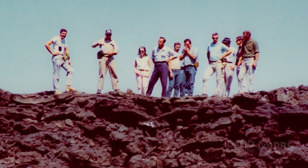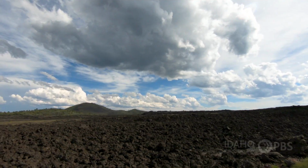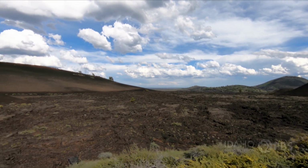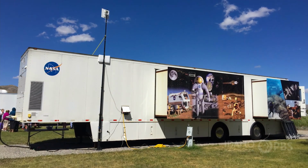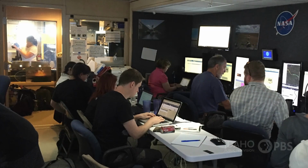Before they went to the moon, 4 astronauts came to Idaho. More specifically, they came here. The Craters of the Moon is a spectacular place. It's an ideal place to study a high, broad range of the geologic impact. NASA has long used Craters of the Moon National Monument as a science lab. Researchers have studied its geology and biology for clues about our planet and how we might explore other worlds.